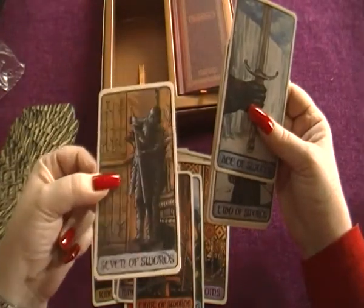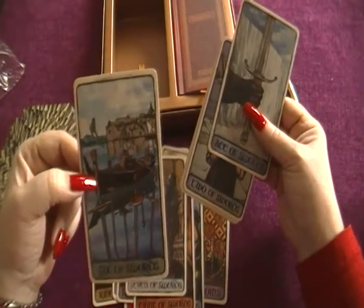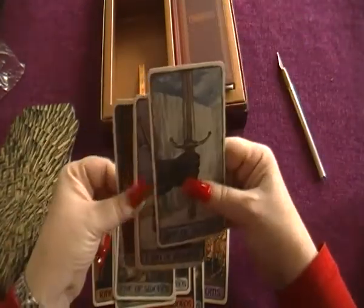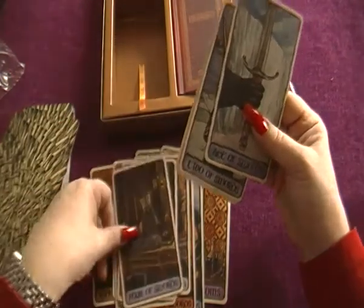Let me see. You can hardly see that, and there's this light in here. The 6 of Swords. The colours are fabulous. It would be interesting to see what they've got for the... Look at the 4 of Swords. They're taking time out, resting.